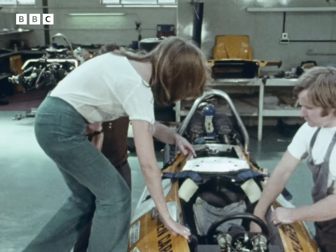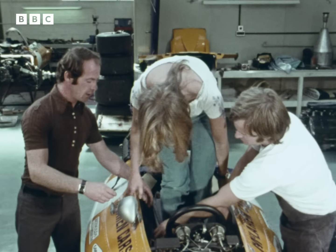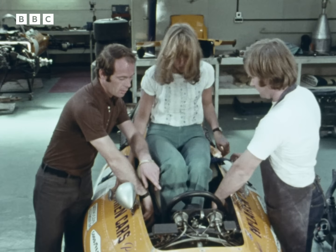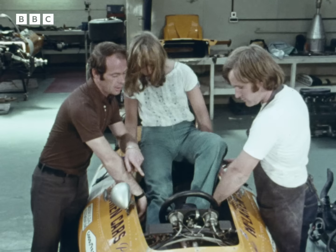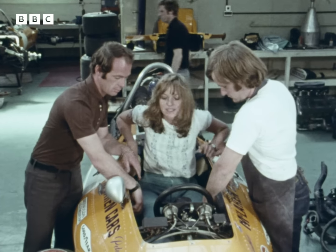Put your left leg over and in. That's it. And follow it with the other one. That's right. Hold the back of the seat down. Put your feet right underneath the steering wheel. That's right. And then just slide down. Fine. It's very comfortable.